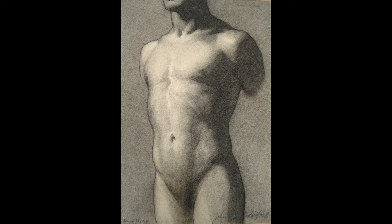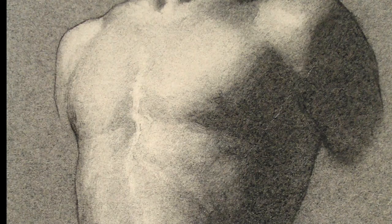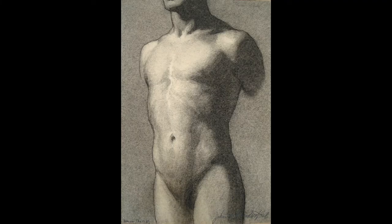And if you look at the pectoral muscles on either side of that light stroke, and if you squint, you see that there is a value, but he kept it in the light plane. So it means those shapes, those halftones, could never be as dark as the shadow side of the body.